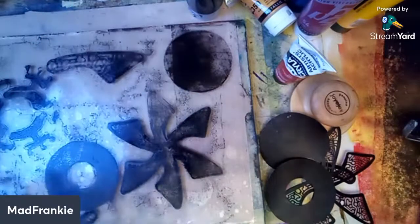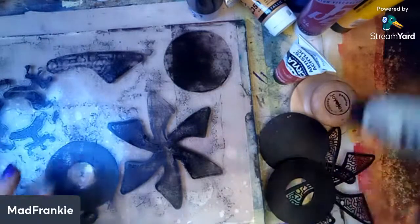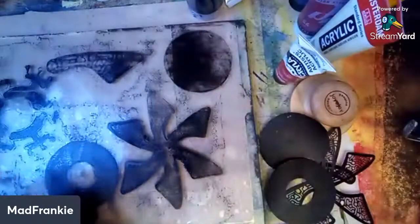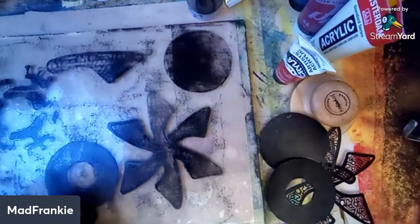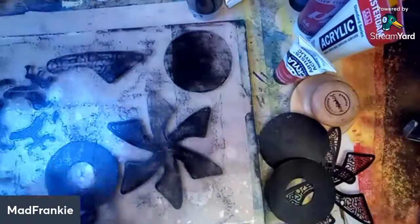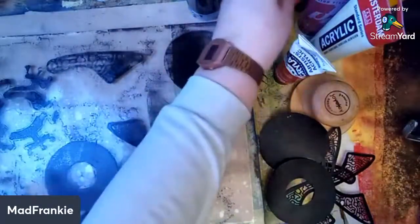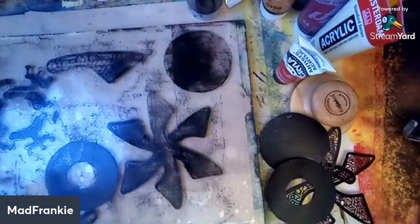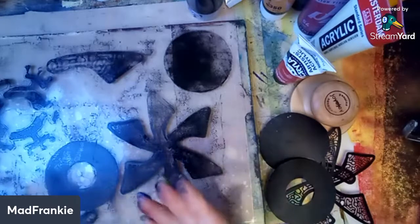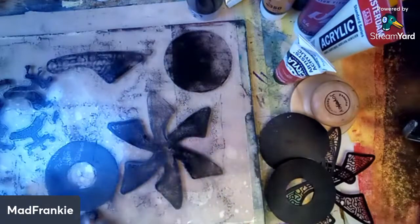So I've got this Naples yellow green and I could use that, but this is going to be the gold one, this one. This is iridescent precious gold, and I've got the light gold Amsterdam and the Arteza Aztec gold. Haven't used the Aztec gold on this yet. Let's have a go with that. Now, that'll be the one to test there. I can't tell because I've got so much black on my fingers. No, it's not dry yet.